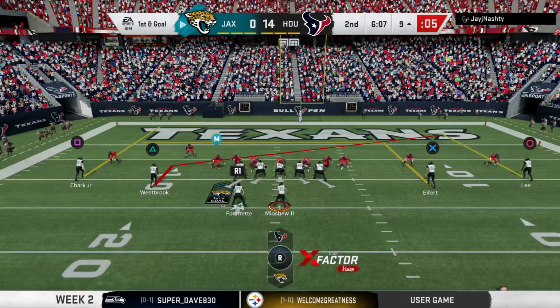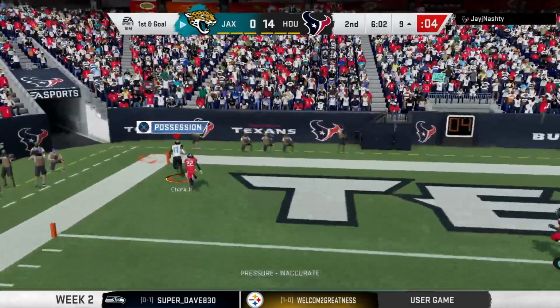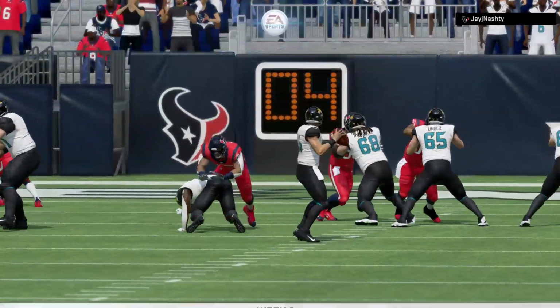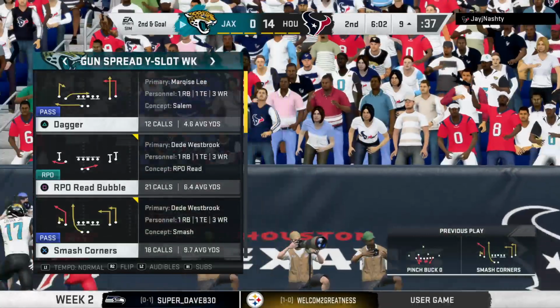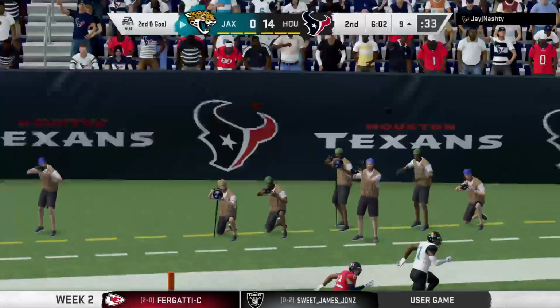55, Mike 55. Eat. It'll be Minshew again. And that's caught. Did he stay in bounds, though? He did not. Ruled incomplete. DJ Chark, the intended target, but it'll be 2nd and goal.